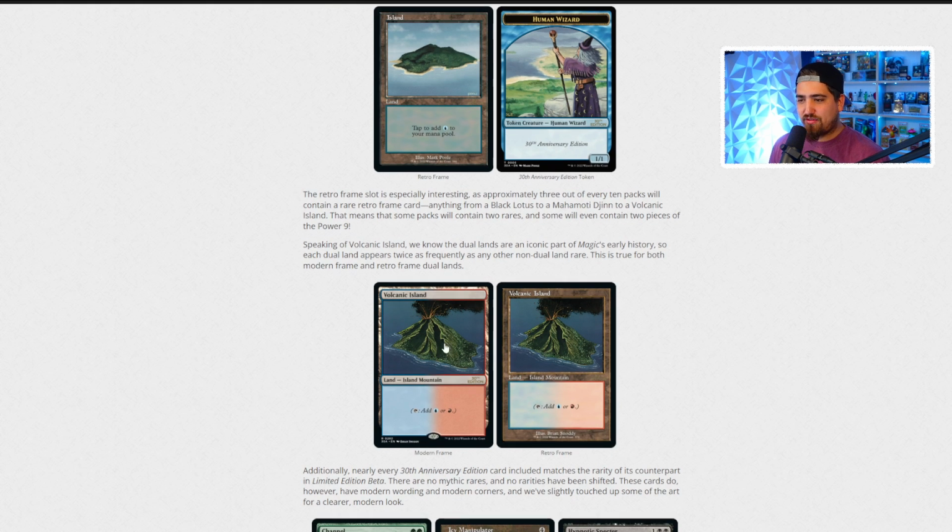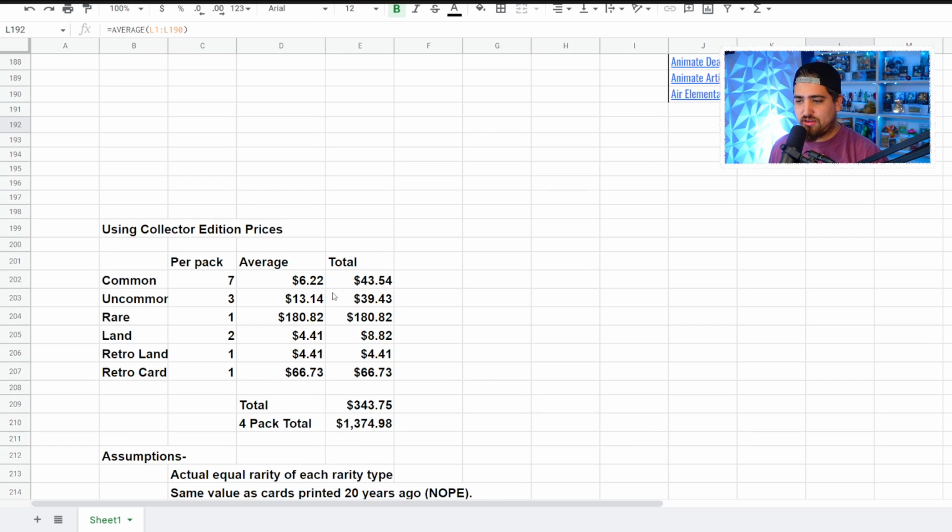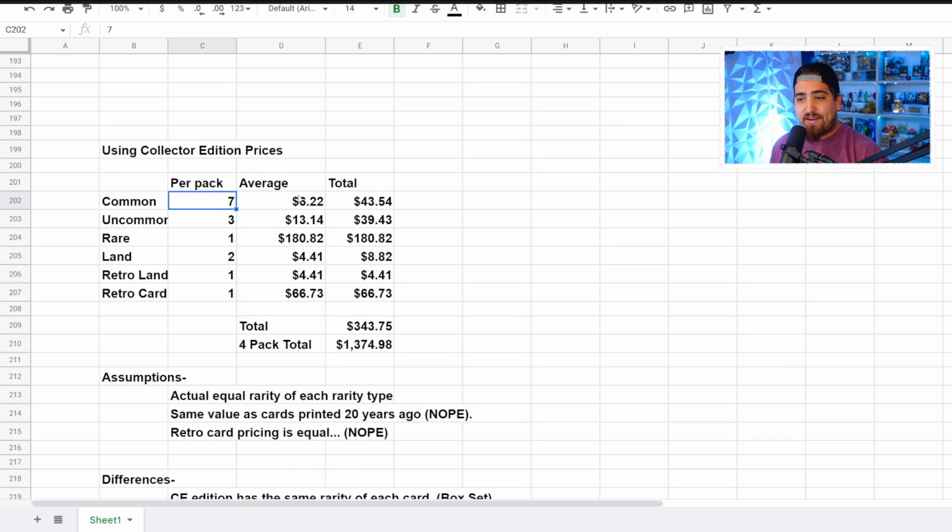So this is what the modern frame looks like. If you're not familiar, this is what the retro frame looks like. So let's take a look. And again, using the prices, we'll talk about why using those prices. So you're going to get 7 commons. Average price is $6.22, bringing you to $43 in your pack. Regular uncommons, you're going to get 3 per pack at $13.14. That's $39 per pack. Your rare is $180 per pack.